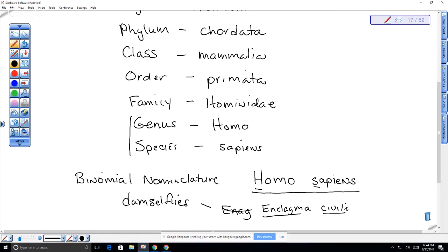Okay, so that's the taxonomic classification. This can even go to bacteria. So you can talk about E. coli. E. coli is a specific strain of bacteria. Are there any questions about that idea?